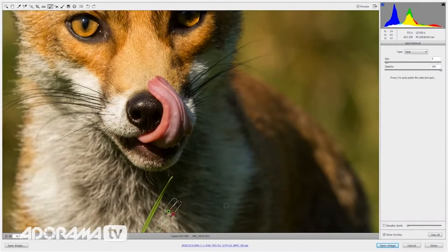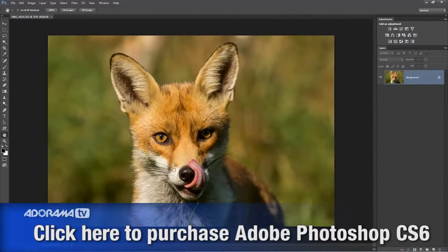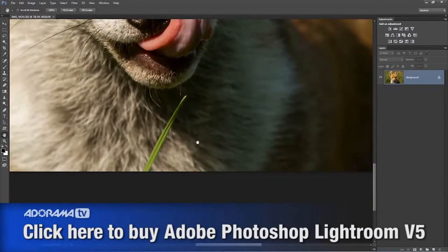Yep, that's fine. You see, sometimes it works, sometimes it doesn't. That's the story with cloning and healing. But that's absolutely fine. So I'm happy with that. I could do the other one here as well, but let's do that in Photoshop and show you how I used to do this in older versions before Photoshop CC or Lightroom 5 came along. And it really was exactly the same.